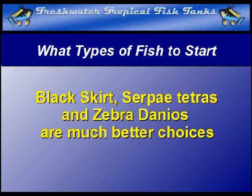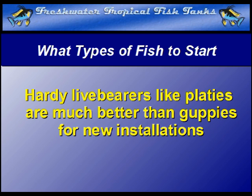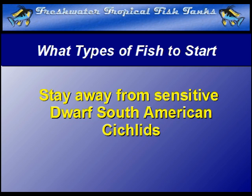Black skirts, serpae tetras and such are much better beginning fish in many of these cases, along with the zebra danio. The more hardy livebearers, like platies, are better suited than guppies in the beginning as well. Stay away from delicate fish like the assorted dwarf cichlids. They are colorful, but very shy and tend to die easily when water conditions are not ideal. Beginning the aquarium rarely results in ideal conditions. They will be great additions to the community aquarium later, after the biological filter has had ample time to mature and establish.